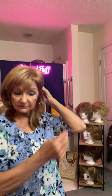Vanilla Bean is the color. And I just think it's great because of the length. And you can wear a pony with it or any way else you want to wear it. You could clip it back easily if you wanted to, like that.